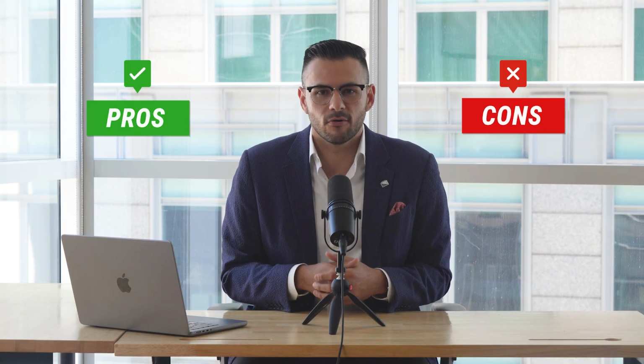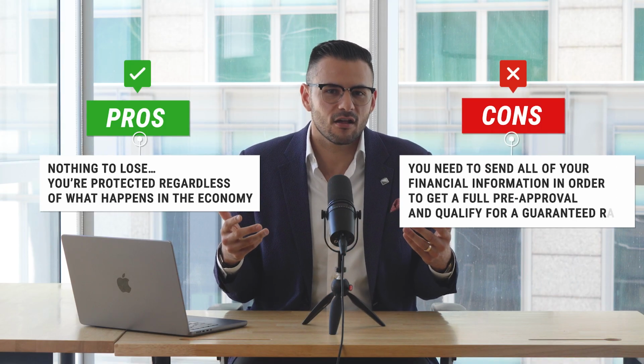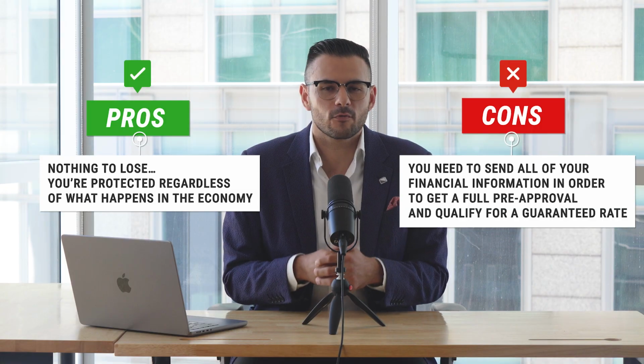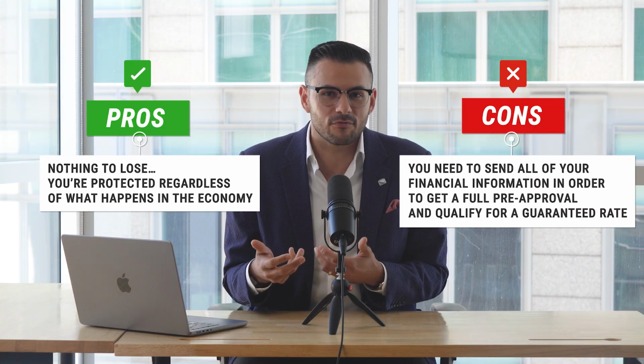Now let's look at some of the pros and cons of locking in a mortgage rate. Well, pros, nothing to lose. You're protected regardless of what happens in the economy. Cons, you need to send all of your financial information in order to get full pre-approval and qualify for the guaranteed rate. This is standard practice, so it's tough to consider it a con, but it's about the only one I see if we're being honest.